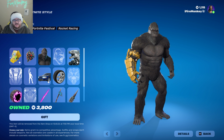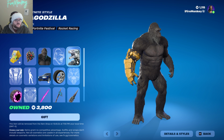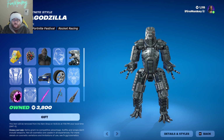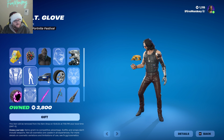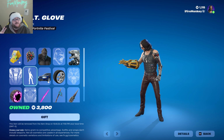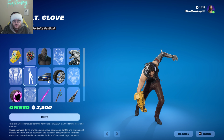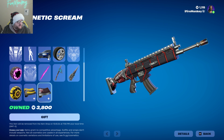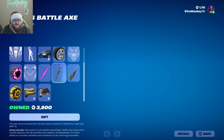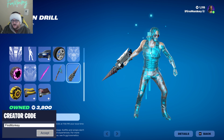Firstly, when it comes to the skins themselves, the Kong skin right here will be available for 1,500 V-Bucks. The Mechagodzilla skin will be available for 1,800 V-Bucks. This emote right here will be available for 400 V-Bucks. We will have two different wraps, which each wrap will cost you 500 V-Bucks in order to actually purchase. So if you want this wrap, that's 500. If you want this wrap, that's another 500 for 1,000. We have two different pickaxes right here, each one costing 800 V-Bucks. So if you want this one, 800. You want this one, 800.